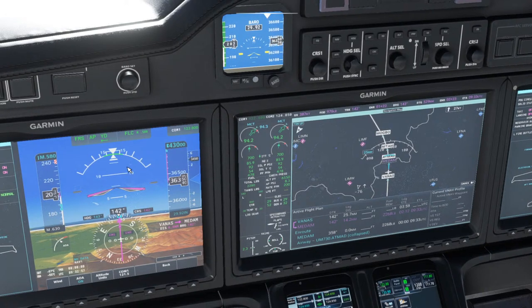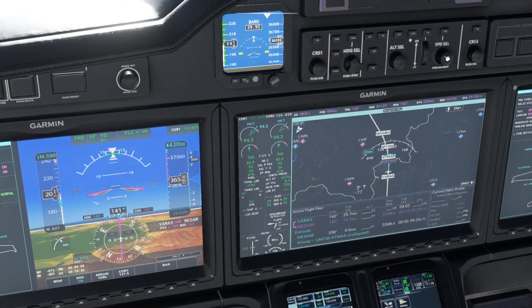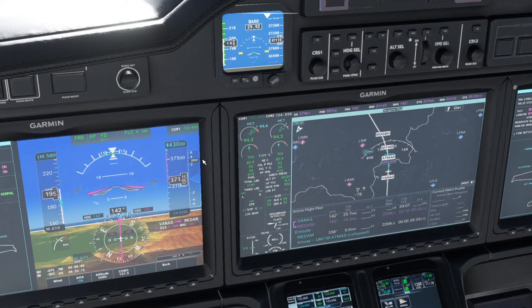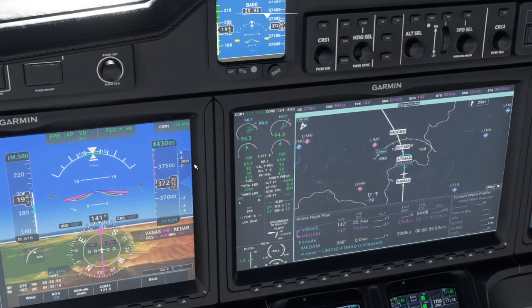So another thing to work on, but yeah, that's just it. So we have momentarily better performance, but once we get 5.8 it will get back to the lower climb rate.